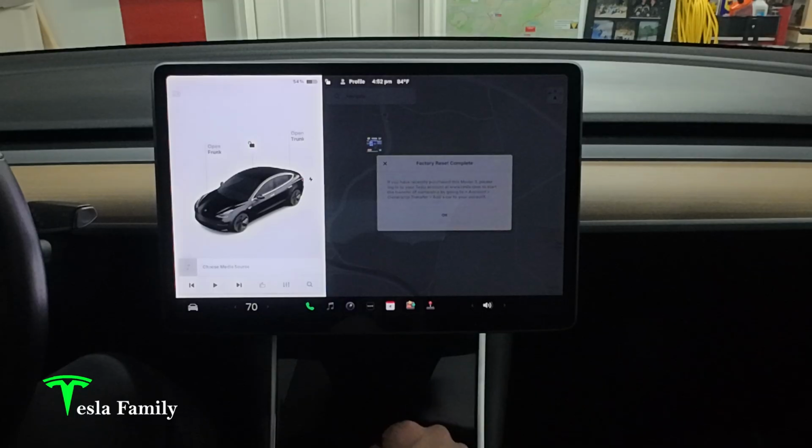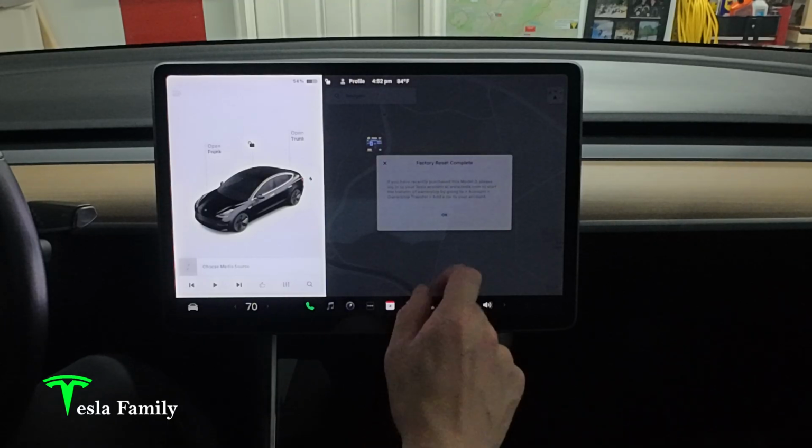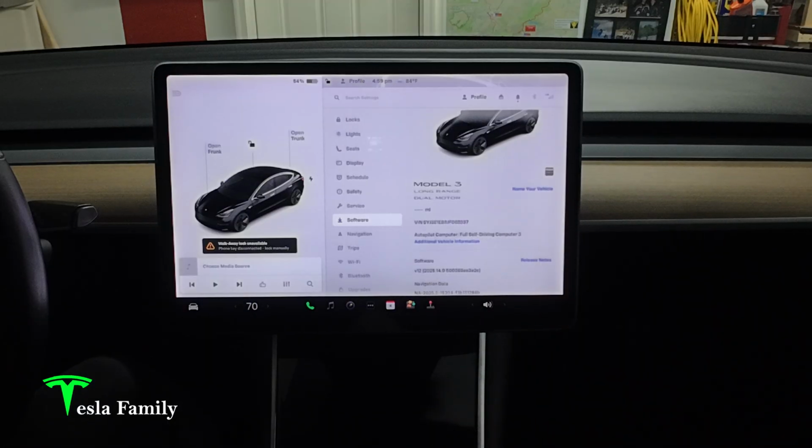If you have recently purchased this Model 3, please log in to your Tesla account at www.tesla.com to start the transfer of ownership by going to Account, Ownership Transfer, Add a car to your account. All right, now we just wait for the carrier to come pick up Model 3.